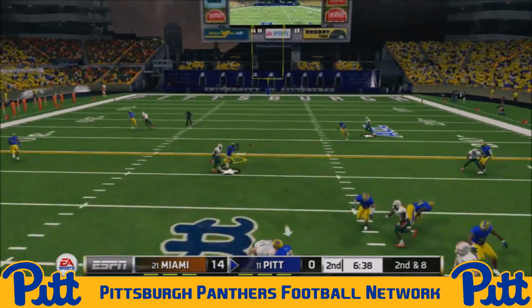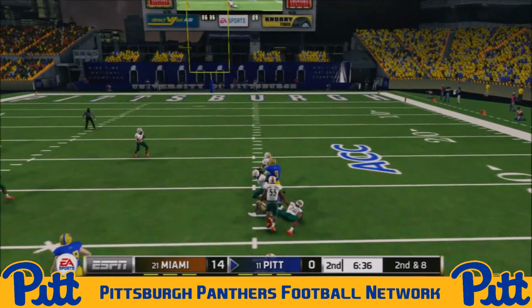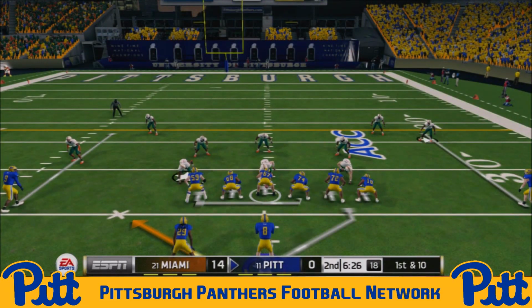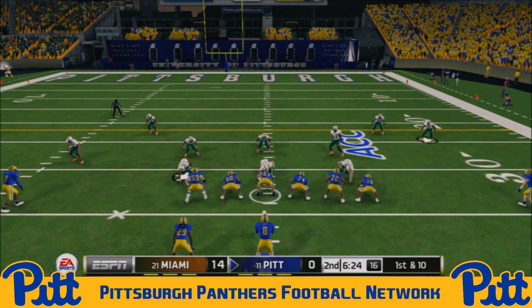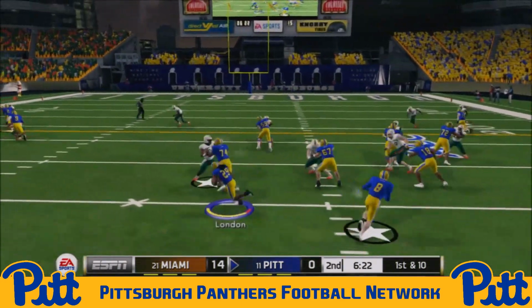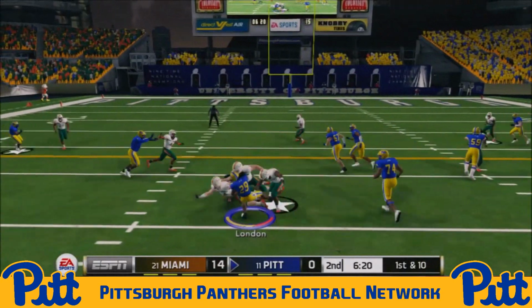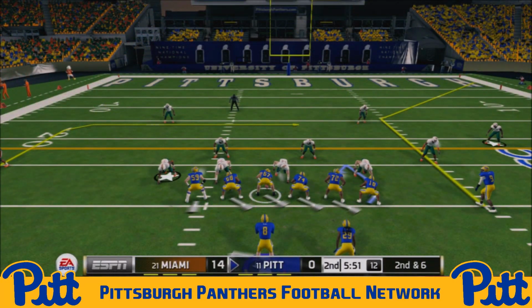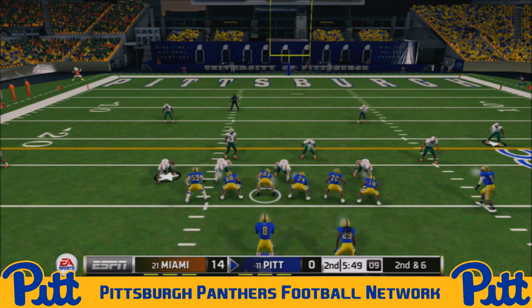He's back. Miami brings some pressure up the middle, but Pickett unloads it just in the nick of time. Finds French over the middle. Nice catch for a gain of 11 and a first down for Mr. French. 1st and 10, CJ London taking the counter. He can't get through a swarm of Miami defenders, and they gang tackle him and bring him down after a pickup of about 4. 2nd and 6.